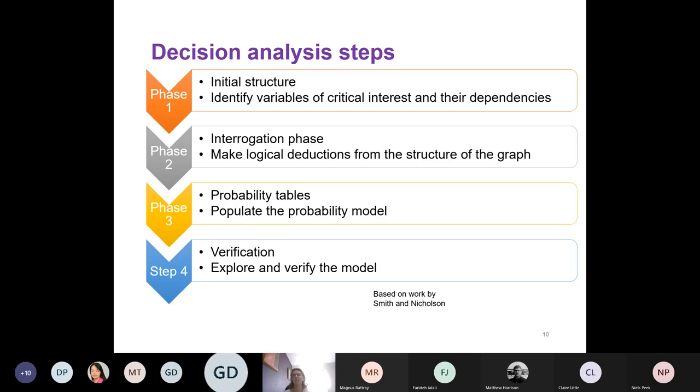But the first phase is the initial structure, where people start to think about the problem, to try to make sense of the problem. And they try to think, what are the variables that are really of interest, and what are their dependencies? And then in the second stage, it's more about refining the graph and refining the structure. In the third phase, it's all about eliciting probabilities, and there are some very well established techniques and approaches like Shelf or Roger Cooke. They have done a lot of work in the area. And finally, just at the end is this kind of verification. Am I happy with the final product? Have I got a graph with the right kind of variables? Maybe I should include any other variables? This kind of thing.